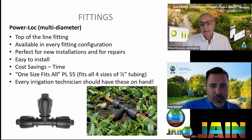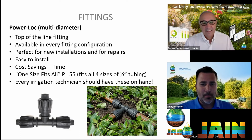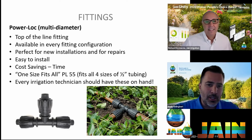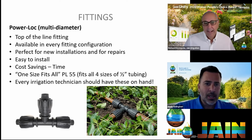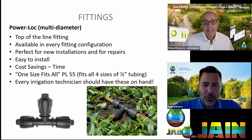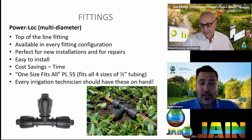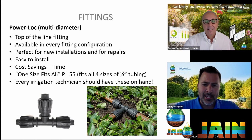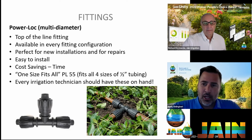So go back to that scenario before where I had to have a green and a yellow and a black and a blue fitting on my truck. All that redundancy, I no longer need that. I can carry 1 coupling instead of 4, 1 T instead of 4. And the beauty of this Power-Loc fitting doesn't end there. It's not just the fact that it's a one size fits all. It also locks onto the tubing.